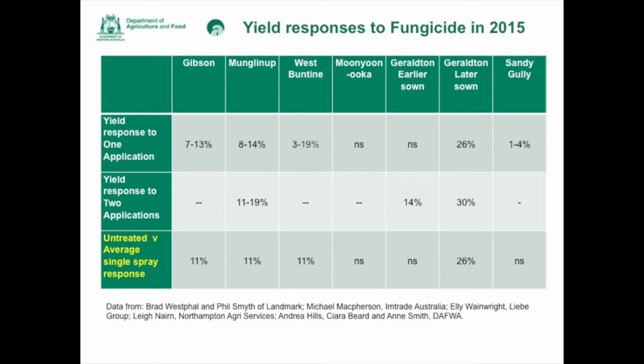Then at the bottom row we have the untreated versus the average single spray, so that's where when we average all that we get an average of 8%. Is the average across all the trials.